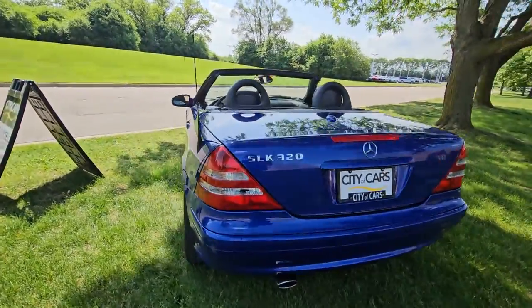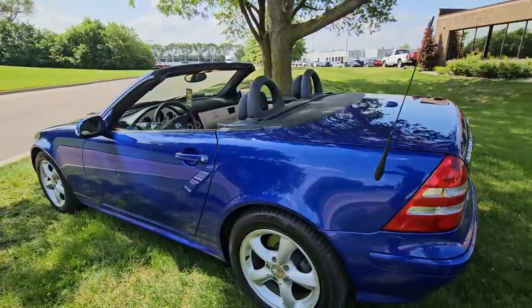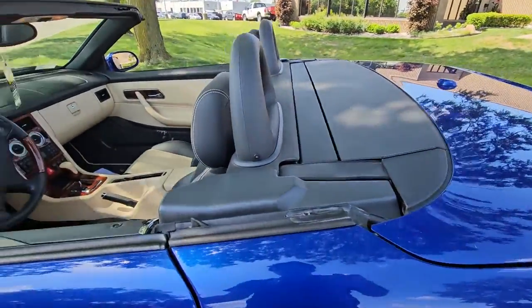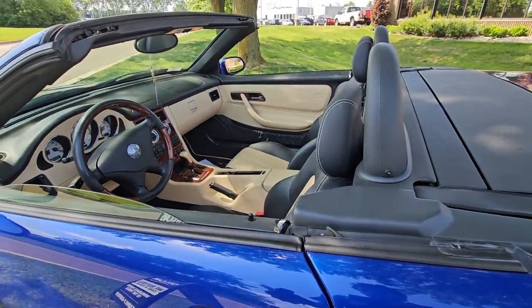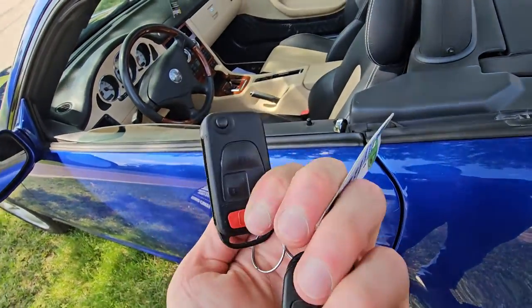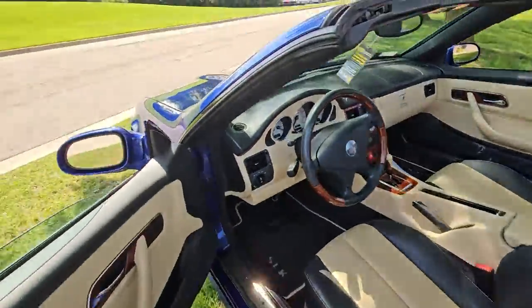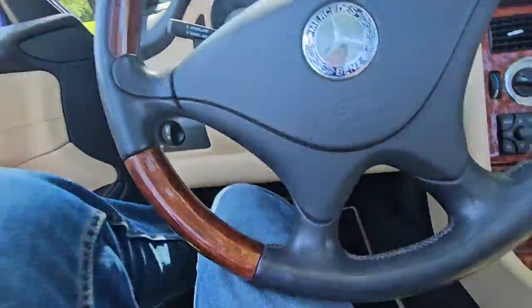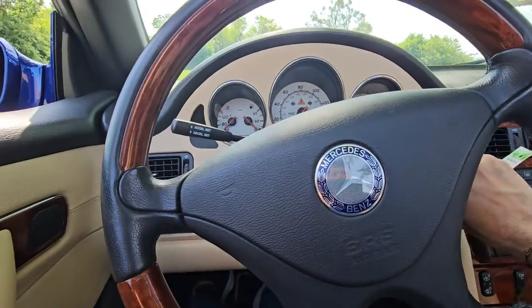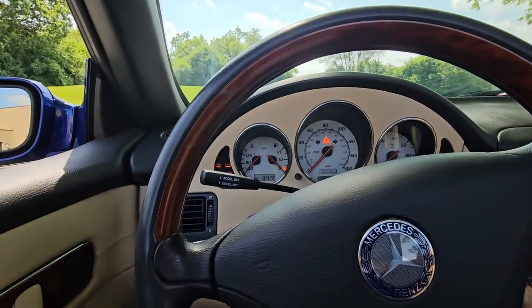I already took this for a little bit of a drive this morning. I do gotta say it drives great, no complaints, but we'll do a little virtual test drive here in a second. Do want to let you know you do get 2 sets of keys with the vehicle. Let's climb back in. We already got the top down and keys in our hand. Let's fire it back up, and we'll take it for a quick little spin around the block.